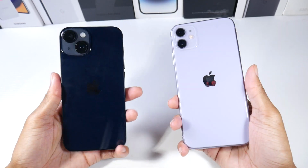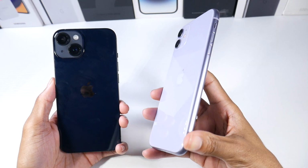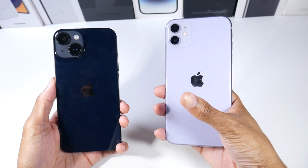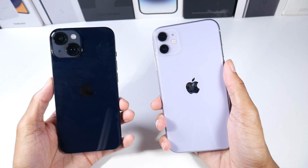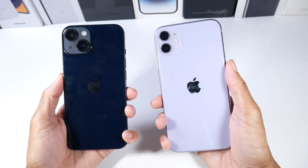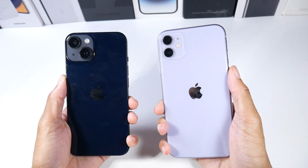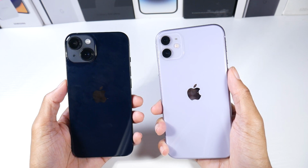So actually, and I've said this in multiple videos, I do prefer Apple's older design of the curve. It just feels way more comfortable in the palm than the boxy sort of thing that they have going on now. It still looks great and everything, but this just feels so much more comfortable. So that's something that I really wish they would go back to.